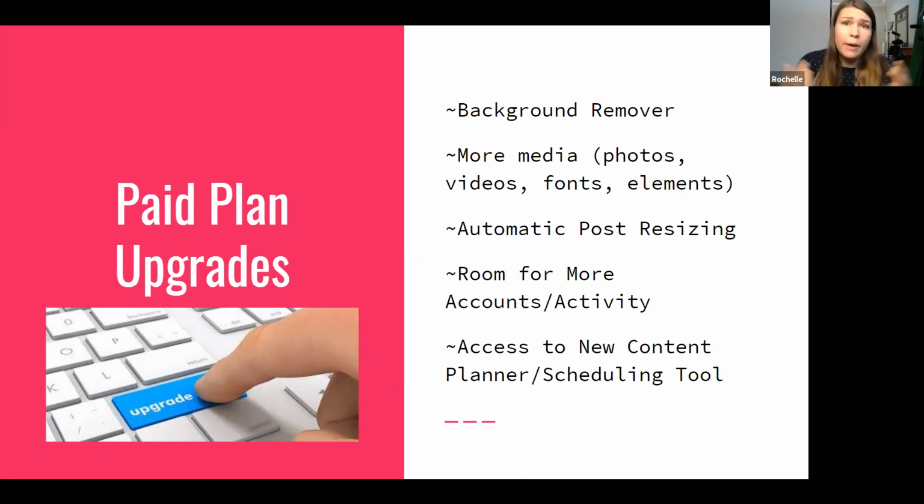You can create an artificial background. That's to me the thing that I wish I had the most when I'm working with Canva. Obviously, you're also entitled to more media, so the photos, videos, fonts, and elements are all available to you. You don't have to kind of pick from what's available, which is nice.